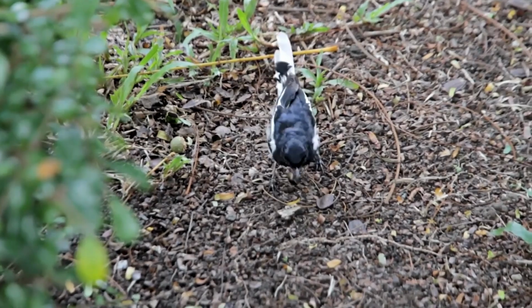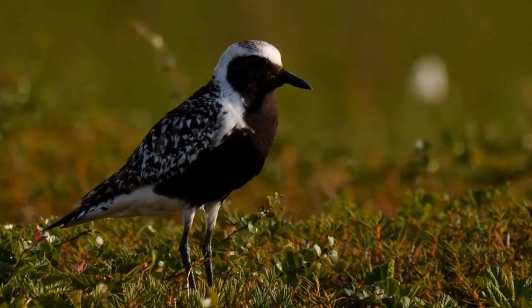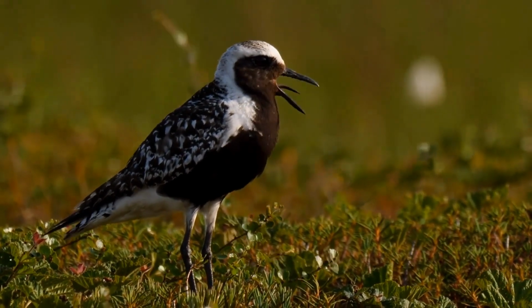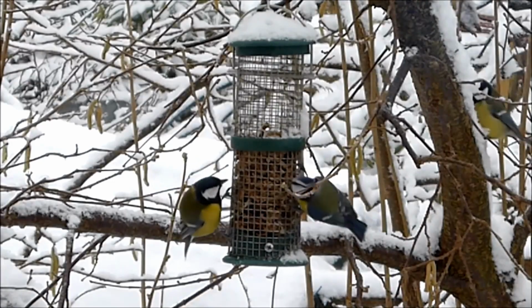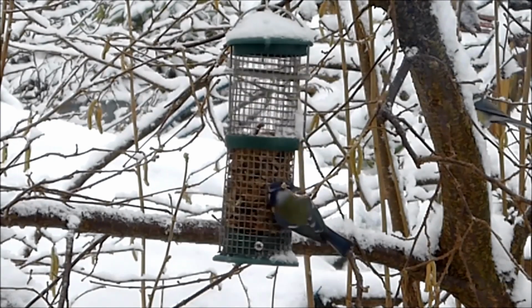Their diet consists mainly of small crustaceans, insects, and other invertebrates. During the breeding season, they feed on a variety of aquatic and terrestrial invertebrates found in the Arctic tundra. In their pelagic wintering habitats, they primarily consume zooplankton, including copepods and other small crustaceans.